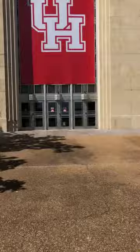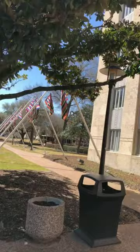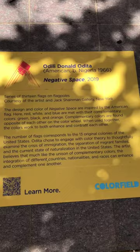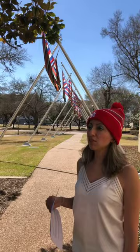Right now, we are arriving to our second piece, which is next to the E. Cullen building, if you're interested to come and see them live. This is our second piece. Its name is Negative Space. It was created in 2019. If you're just logging in, it was the same year that our other piece was created, of Sarah Braman. So this is from the artist Odili Donald Odita, Negative Space from 2019.